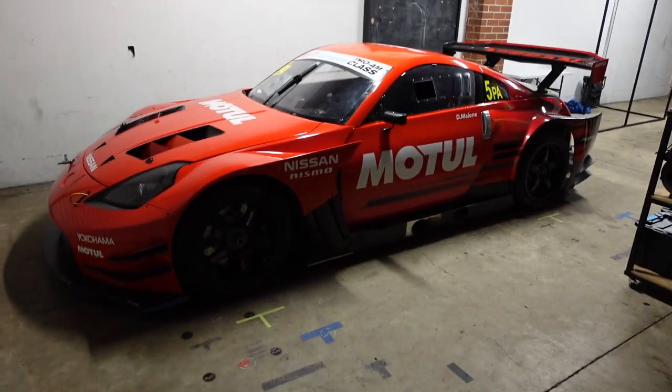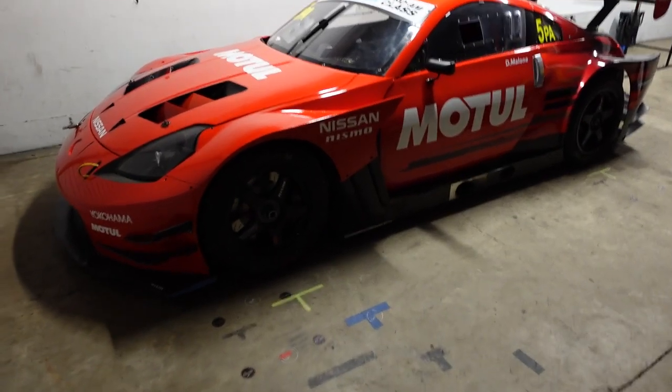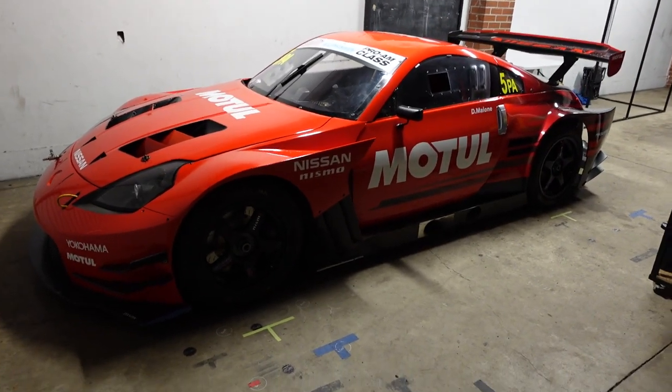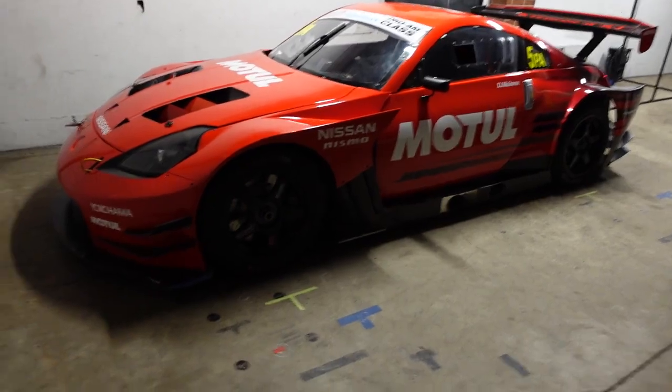Check that out, boys. Legit GT300 car. Dale's car. This is awesome. He used to have the S15 GT car. Now he's got this GT300. So still needs two turbos, but other than that, it's pretty good.